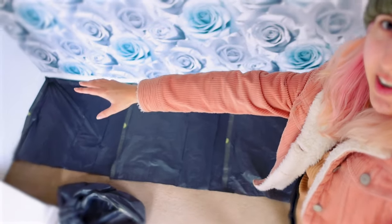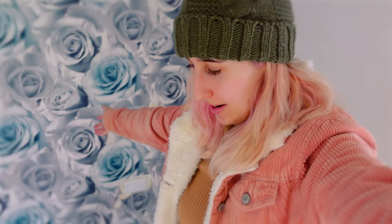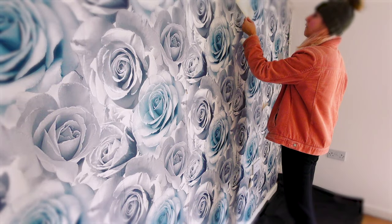Do you like my makeshift tarp? I used 5 bin bags and hopefully that'll be fine. I mean, we're probably gonna change the carpet anyway, since there's only one room that needs to be done. That might work, right? I have a bucket of water. I used a lot of videos and some people use loads of chemicals, but I found this guy that only uses water, so we're gonna try that.